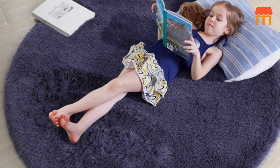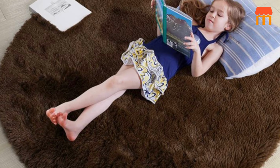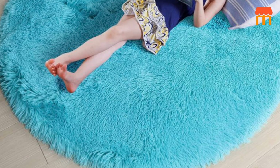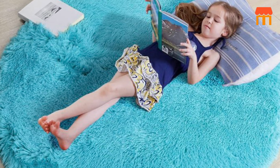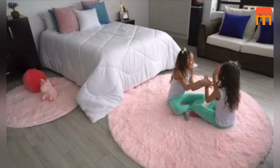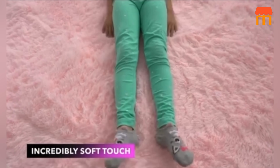Perfect for kids' room. Do you have a little one who is fond of playing on the floor? If so, this is a must buy for your kids. Its vivid color and furry appearance are perfect to enhance a kid's room. Meanwhile, our plush rug also offers warmth and comfort between kids and the cold floor during their happy time.